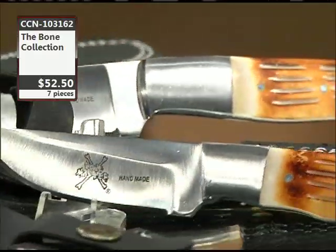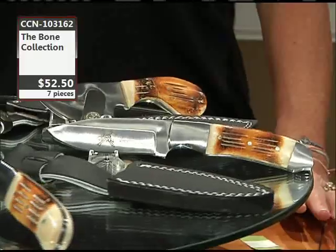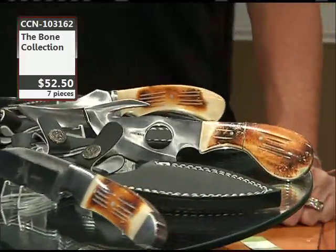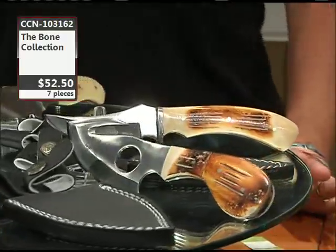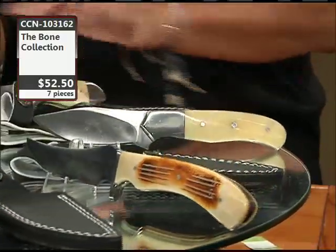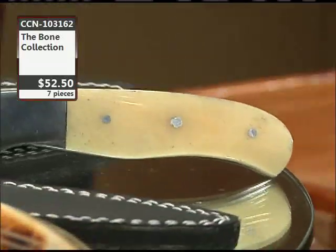I'm kind of partial to these torch bone handles. You have the gut hook, you have a drop point, you have an upsweep. They're all different designs as far as the way that the fixed blades are made, but they're just $7.50 a piece. Leather sheath with the real pretty white double stitching that they did, and the snap closure.